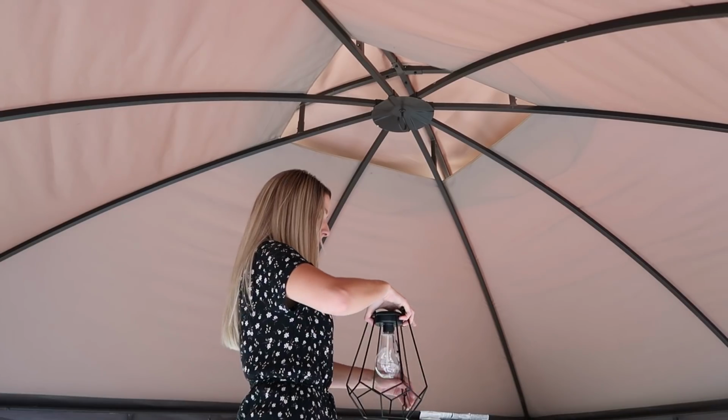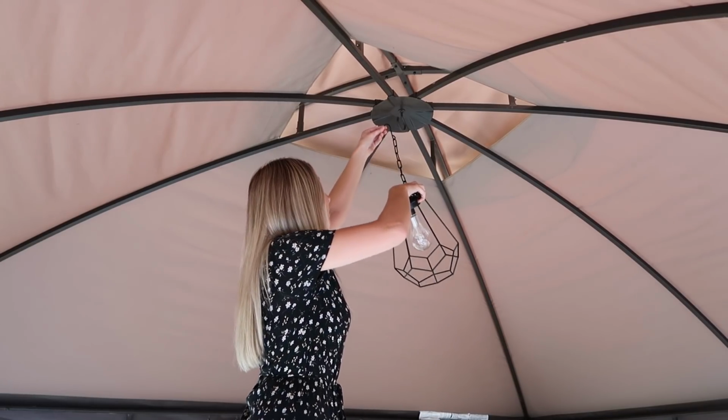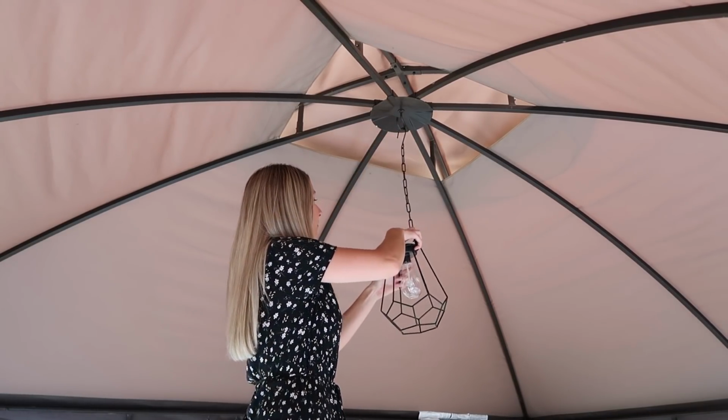It's not like you have to climb up a ladder to turn this on and off. So just with a click of a button, you can turn this light on and off. It is absolutely perfect. There's no cords attached, nothing confusing. You just attach this hook to the hook on top of the gazebo and you're good to go.